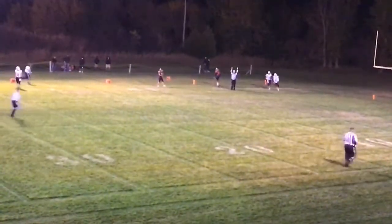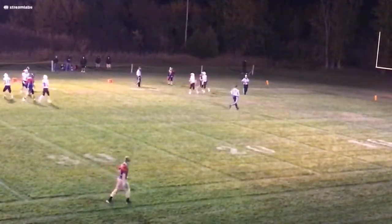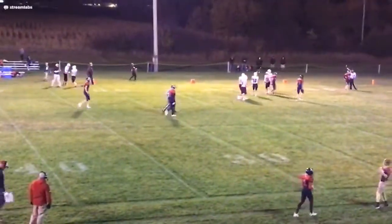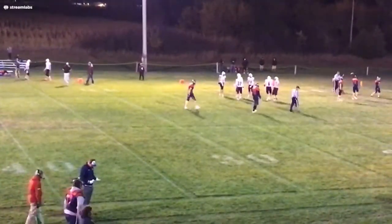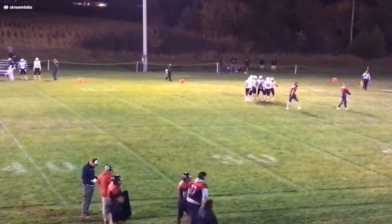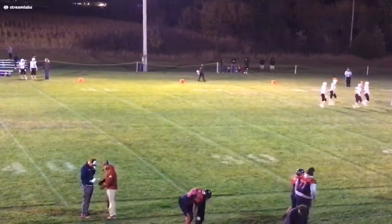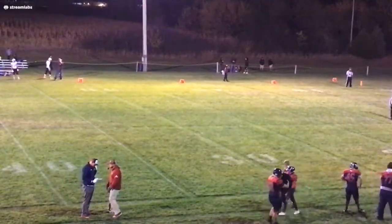Another jumped route by Steinhauser. And the Broncos intercepted by Steinhauser. Kick. We'll just go 50 yards for a touchdown. Return the Stuart Broncos. Ryan Steinhauser with the INT for the touchdown with 9:40 in the third. And the Broncos tack another one on, and that was almost like a carbon copy of the play before.